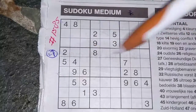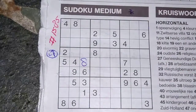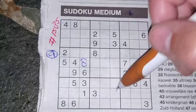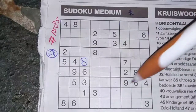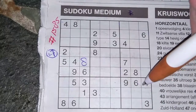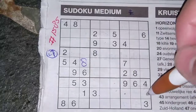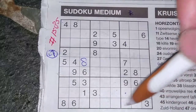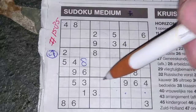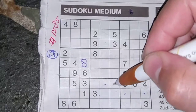8 in this row, 8 in that row. So in the row between, the only place for the 8 should be there. In this big square, one of the missing numbers is an 8. We see an 8, no 8 in these two boxes. There an 8, no 8 in those two boxes. So the 8 could be here or could be there. So we have an 8 in the last row, and an 8 in one of these two boxes in a row above. So in that row, the only 3 places for the 8 should be here, here or there. We see an 8, no 8 there. So the 8 could be here, could be there.